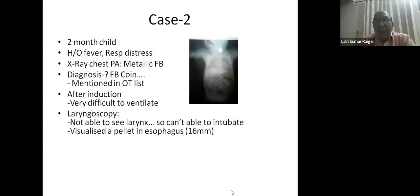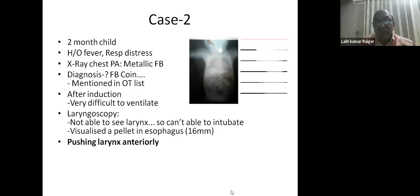Then I evaluated further. I was able to visualize a plate-like object in the esophagus. We measured it after removal, and it was 16 millimeter. That foreign body plate was pushing the larynx anteriorly and obliterating it, which made mask ventilation difficult.